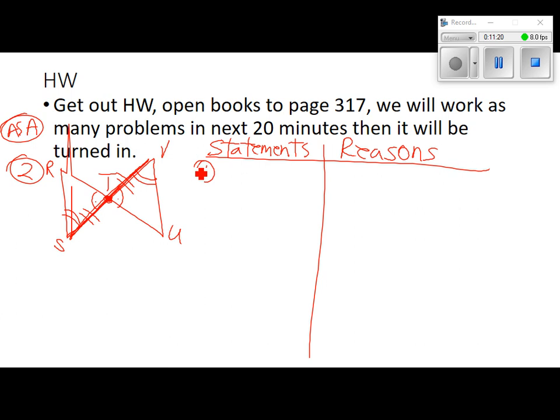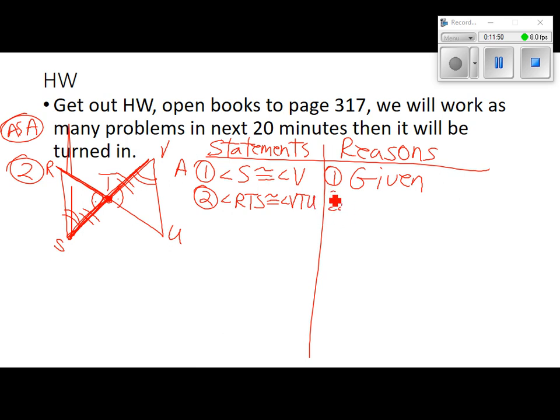What's our first statement going to be? How do we know angle S was congruent to angle B? That's given. Angle RTS, that's this angle right here, is congruent to what? Angle VTU. Vertical angles are congruent. That's another pair of angles.